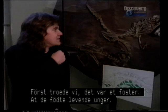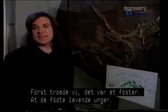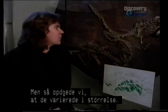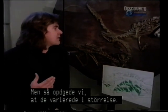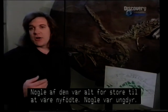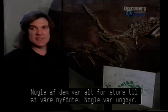Originally, one of the ideas was that these may be embryos or animals that were developing inside the Coelophysis, that they had live birth. But when the animals were studied more, it was found out that they represented different sizes that were on the inside of the stomach. And also, the animals were far too large to have been new hatchlings. In fact, some of them are almost teenager-sized.